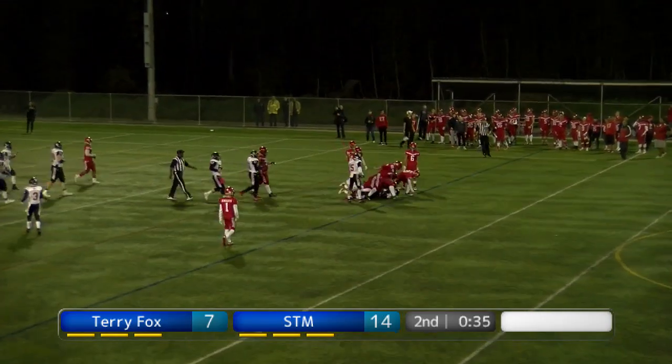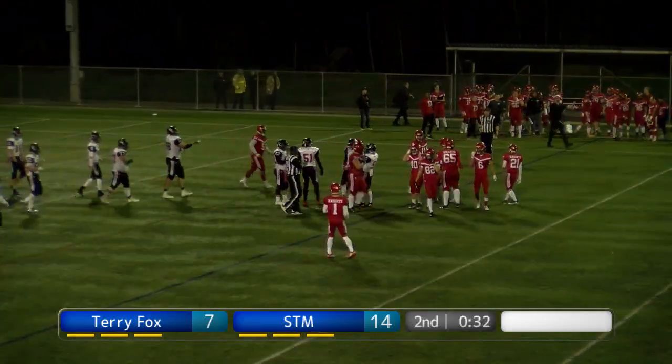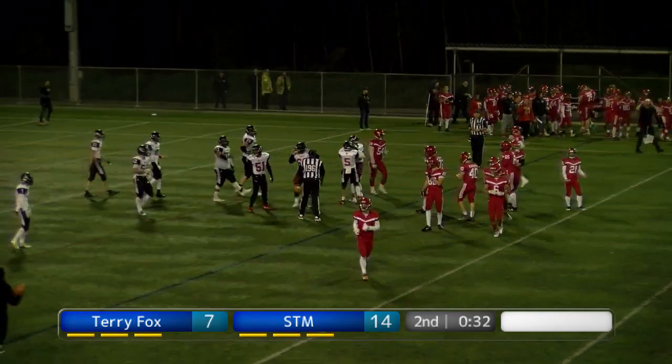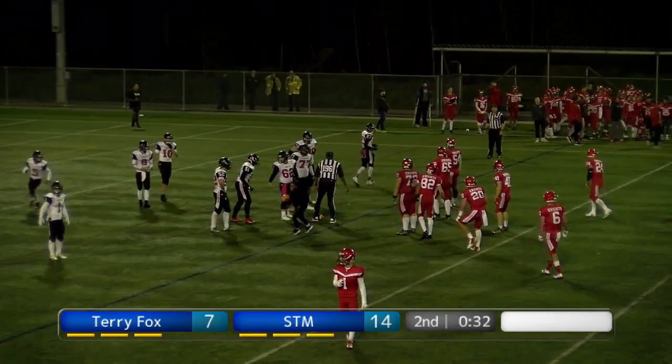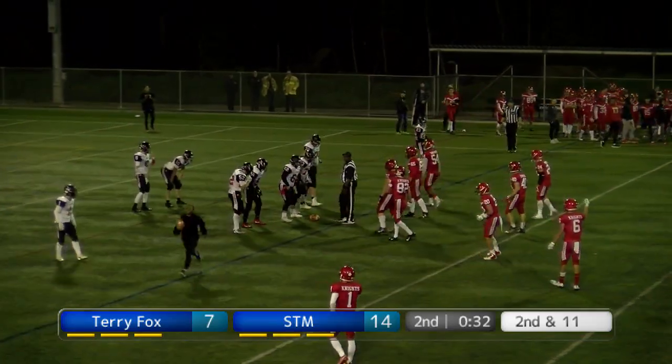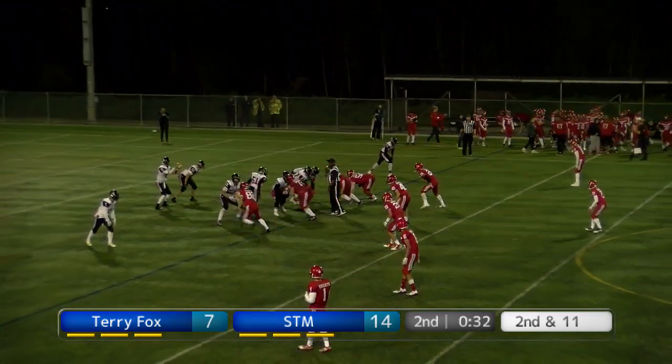And Gang tackled, but not until close to a 20-yard gain here for Terry Fox as they stop the clock with 33 seconds as they'll spot it down. And the clock will begin again. Terry Fox does have 2 timeouts. Chain Gang really slow to react here.